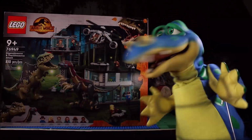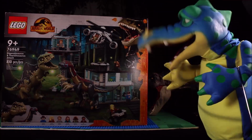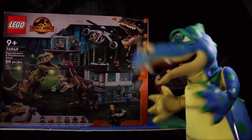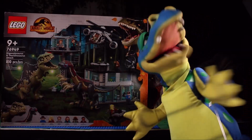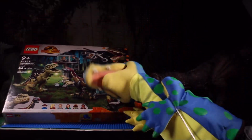Welcome to crazydinotoys. Today we'll be unboxing the brand new LEGO Jurassic World Dominion Giganotosaurus and Therizinosaurus attack packs, set 76949. Boy, I'm super excited. Let's go open this up.